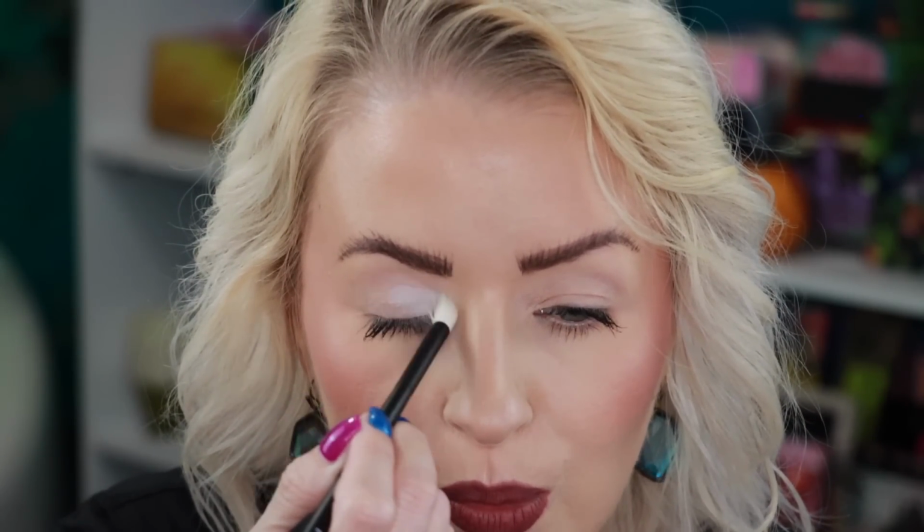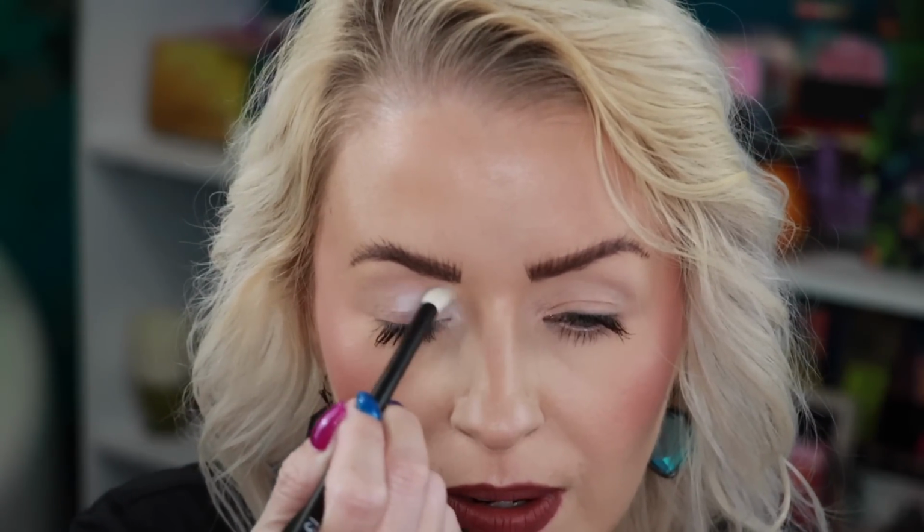But I think I'll go into this shade to deepen up the outer corner. So I'm going to start first with Contrail and then Blizzard, and then we're going to go into Spoosh, one or the other. I'm using the new Rephr 13 Max to apply this shade right in here.